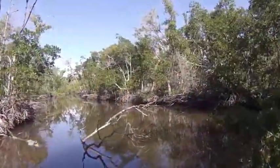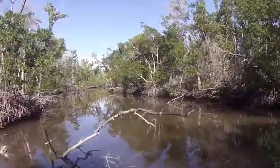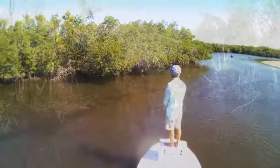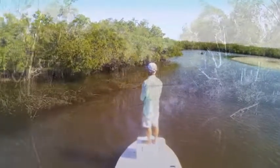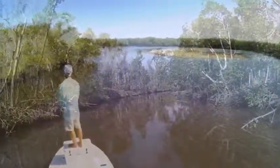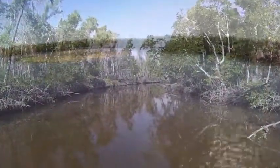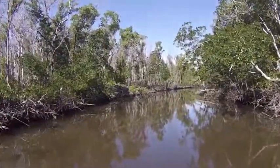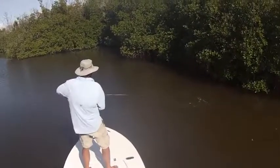The area we found and began to call Snooktopia was a rather large scenic area with several flats to sight fish snook, lots of creeks with pockets to blind cast and current, and plenty of mangrove areas to blind cast when the tide was high.